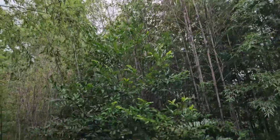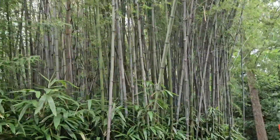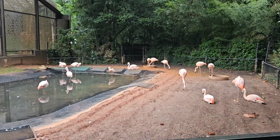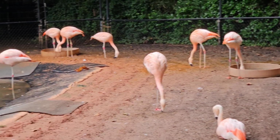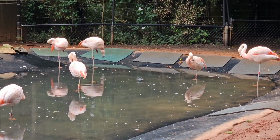What kind of trees are these? Yeah, what is this? Bamboo. Bamboo. Jamaica, come from, we know bamboo when we see bamboo. Yes. Yeah, it's so beautiful. Oh, wow. They're so tall and look at their legs. Their legs are so skinny.